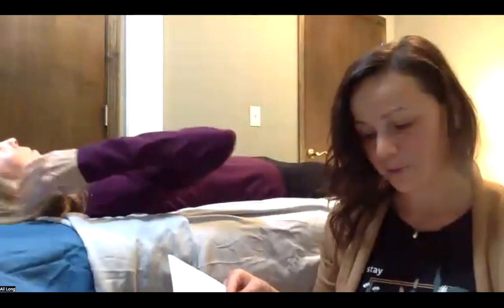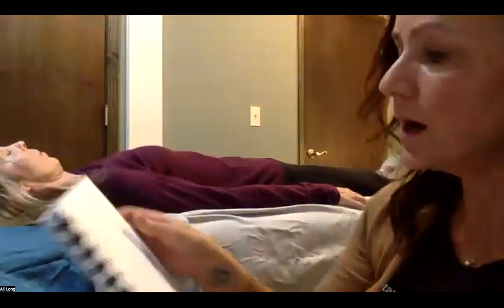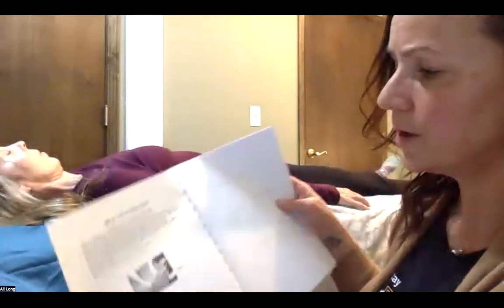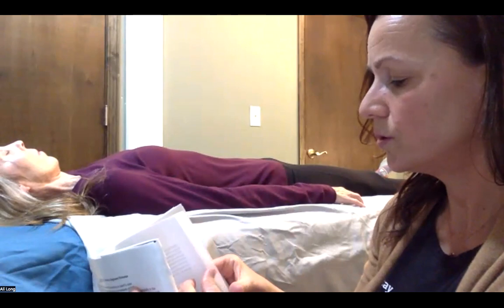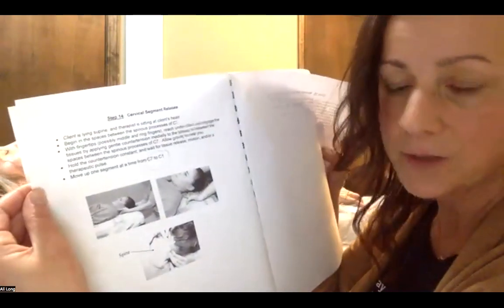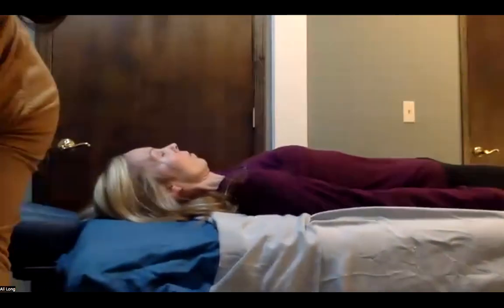Okay, so if Julie and I were doing the entire session together, going through all the steps, you would have seen me placing my thumbs on the side of each of her spine. So you can see lumbar segment release. We start with the lumbar. Then we go to thoracic segment release, which is the middle spine. And then we go to cervical segment release, and you can see the client flips over. You have 7 cervical vertebrae up here, and I would spend 1 minute in each section of the spine. So I'm just going to show you what that looks like.